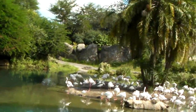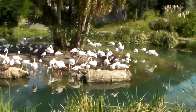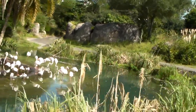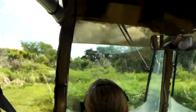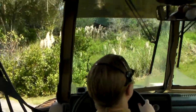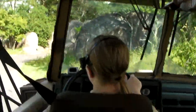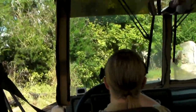male. There's some greater flamingo on the left, which have the lightest color pink of any flamingo species. Now, flamingos get their pink color from their diet. These guys eat krill and brine shrimp, which is full of keratin. It's a beta-carotene in their diet that turns their colors pink. That's why if you ever see a baby flamingo, they're born gray in color. So they haven't had any keratin in their diet yet.